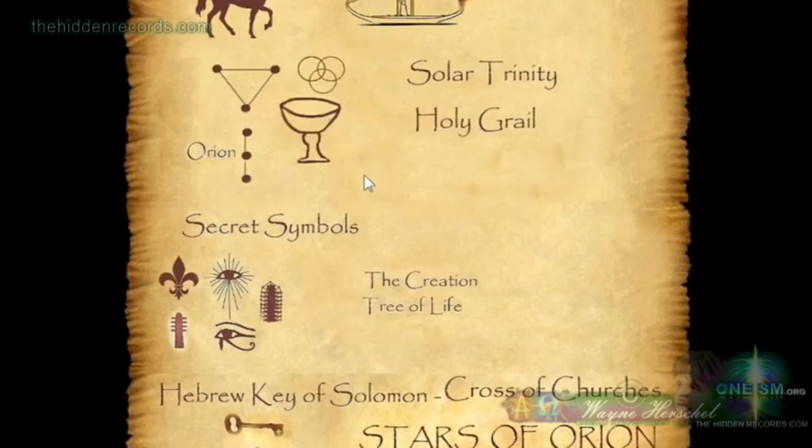The Solar Trinity. These make up his 3 suns in this position as it rises in the east. Above Orion's belt, you have these 3 suns, and the Pleiades are up in this area. Those 3 suns in that triangle are the womb of Nut, or in the Grail, that's represented with the chalice, and the male anatomy represents Orion's belt.